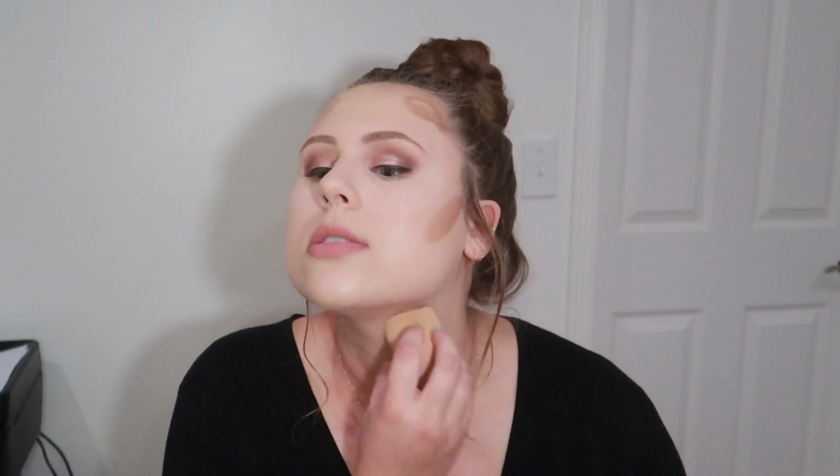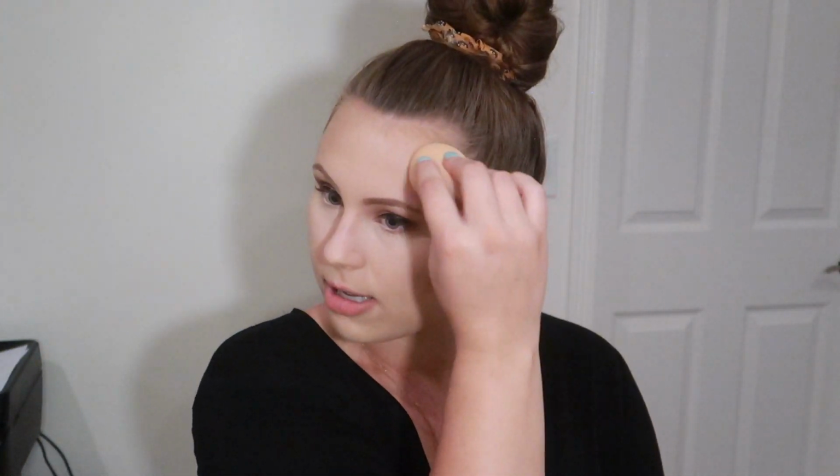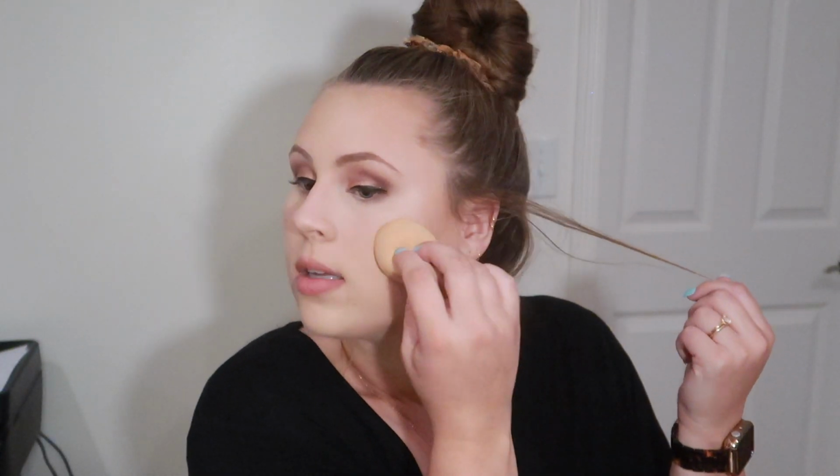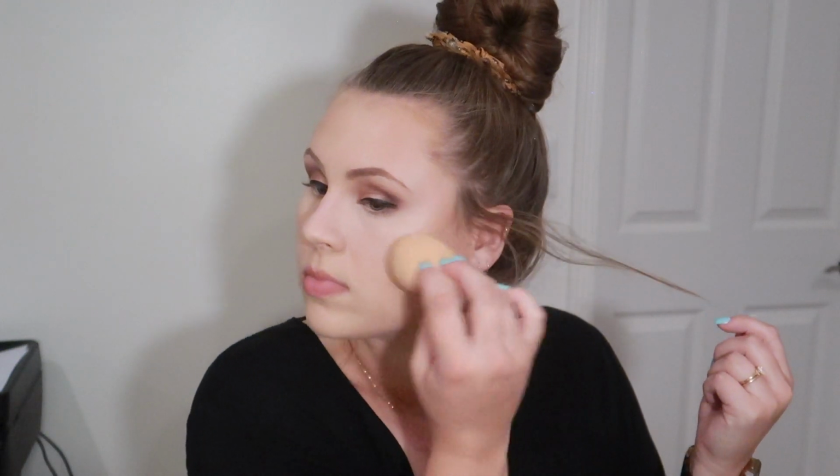Actually, not a beauty blender, it's the Real Techniques sponge. Blend that out quickly. And when they say the Quickie contour stick, they mean it. It blends out so easily, and I would for sure say that this is my favorite cream contouring product out of any that I've tried. I've tried a lot.